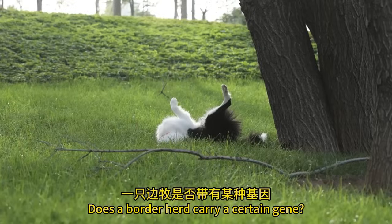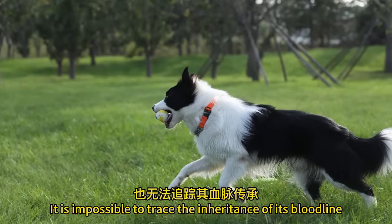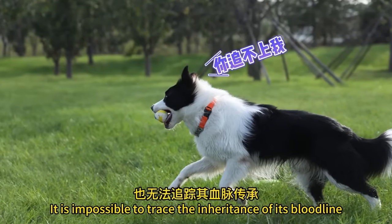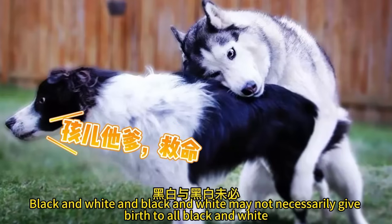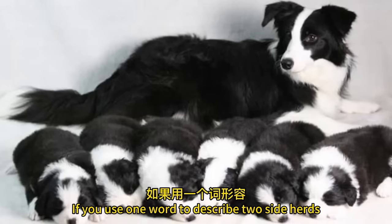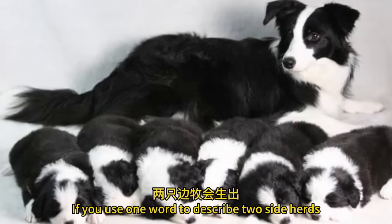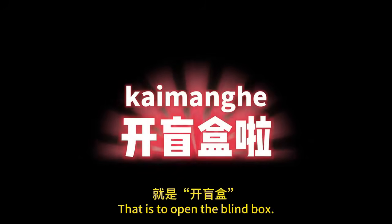Does a Border Collie carry a certain gene, and what are the properties of its genes? It is impossible to tell without tracing the inheritance of its bloodline. Black and white may not necessarily give birth to all black and white. If you use one phrase to describe what kind of puppy Border Collies will give birth to, it is opening a blind box.